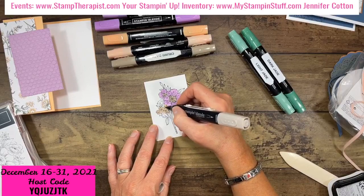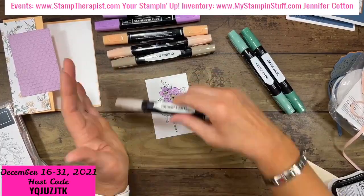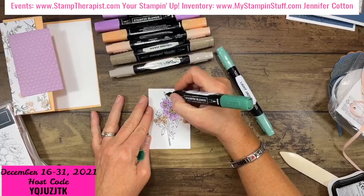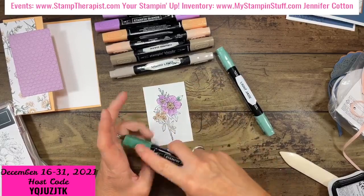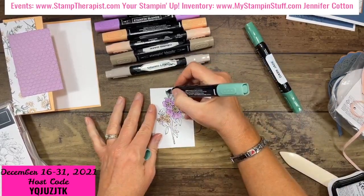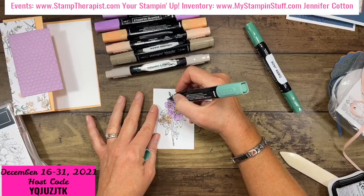And then I'll just do light in the centers. I almost always use the fine point, but there is a brush tip as well. Doesn't matter which one you use, whatever works for you and or your project. And last but not least, just jade. On these leaves, I do small sections at a time, by the way, because when the alcohol ink dries, it doesn't blend as well. So work with just a few areas at a time.